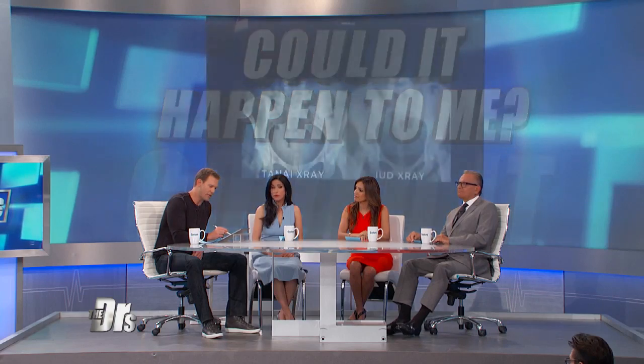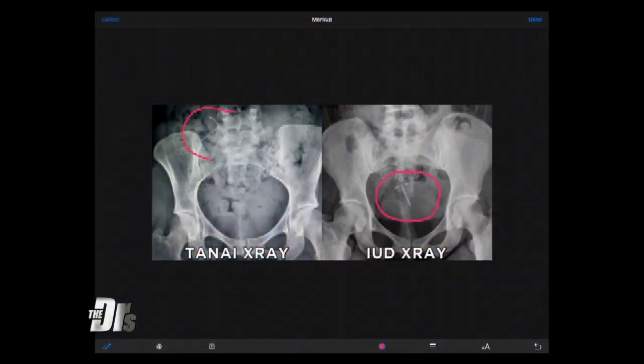So if you look here, this is an IUD properly placed in the uterus. In Tanai's case, if you look closely, the IUD has literally migrated up into the abdomen. Based on your symptomatology, this probably had occurred many, many months before your symptoms started to evolve.